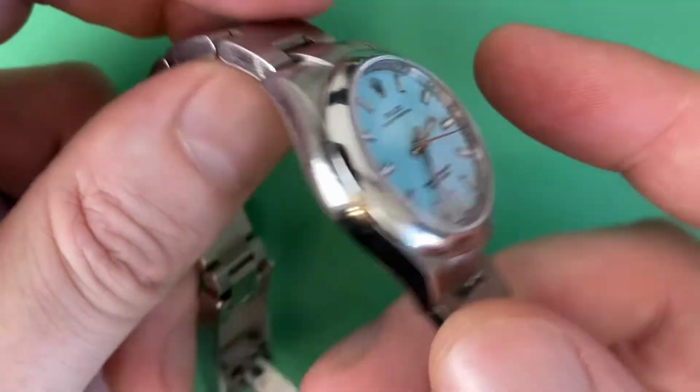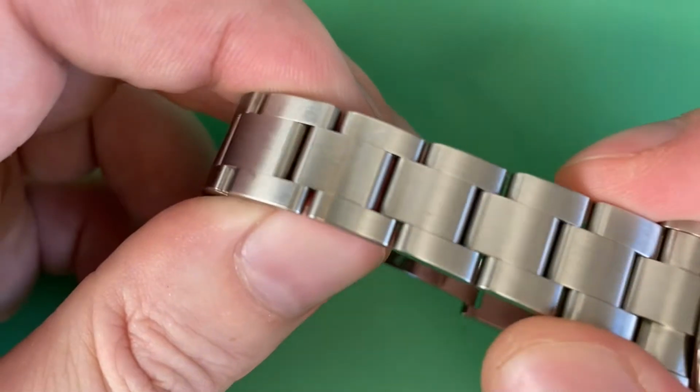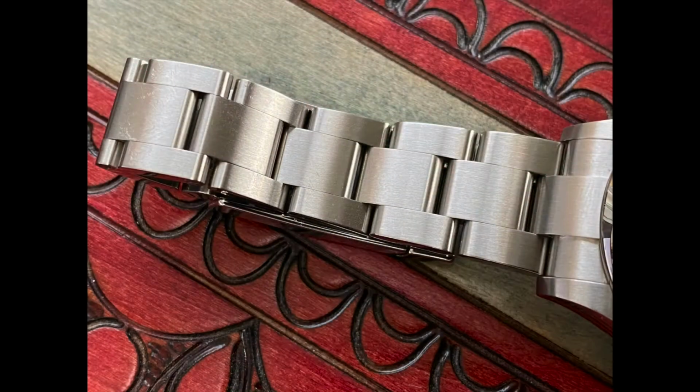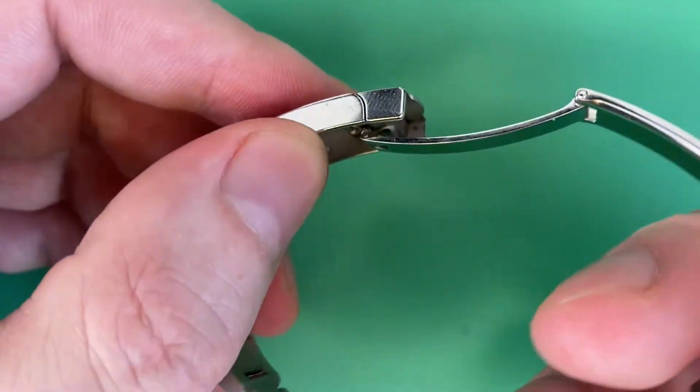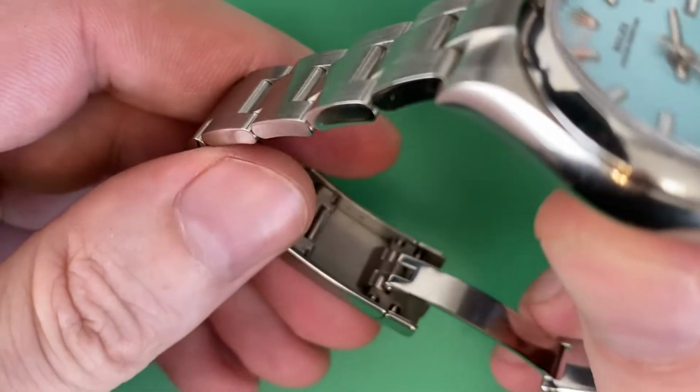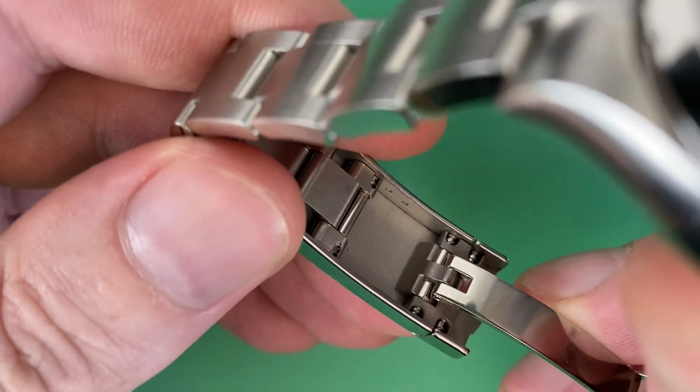The bracelet, also 904L Oyster steel, has the satin finish traditional of the OP line with the Oyster clasp and extension link, which gives you about 5 millimeters of micro adjust, though you do have to use a spring bar tool to adjust the clasp.